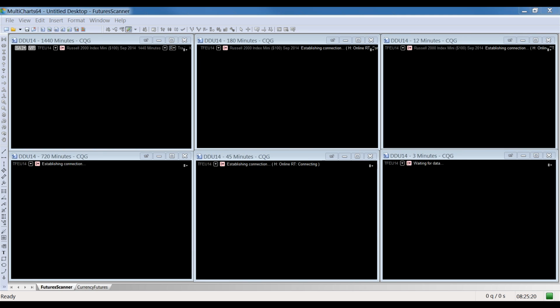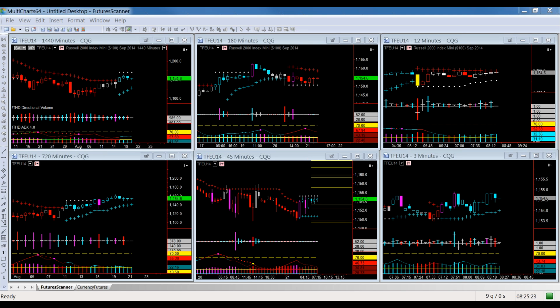All right, let's go look at the Russell. On the Russell, you do have a congestion dot here. You're not in a strong uptrend. You are moving up, but it's not a strong uptrend. You're at the congestion dot on the Russell, which is at 1150.6. This is the congestion dot that I told y'all to watch out for yesterday. Now, do you see why I told you to watch out for it yesterday?